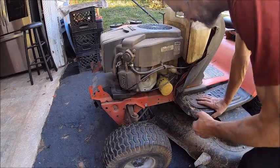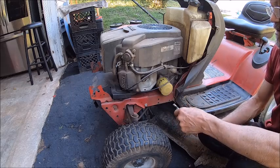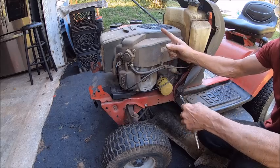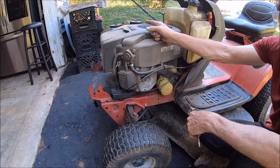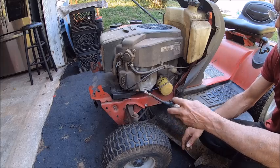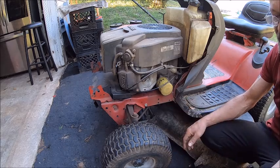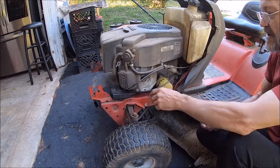All right, guys. So now we've started it and we ran it with this one off and the other one on. It ran exactly the same as it did when I put this one on and took the other side off. So because it sounded exactly the same, it tells me that I need to check the piston to see if it's moving in and out. Because both of them do have spark, and we're going to prove that right now.